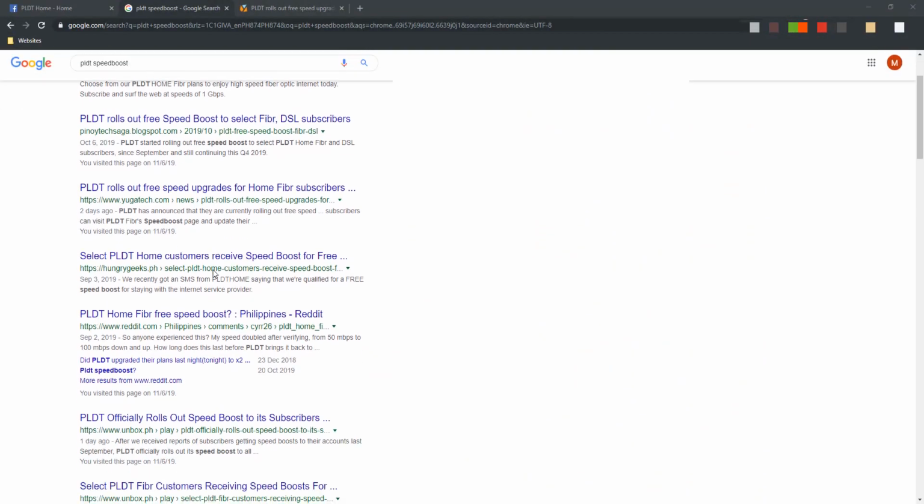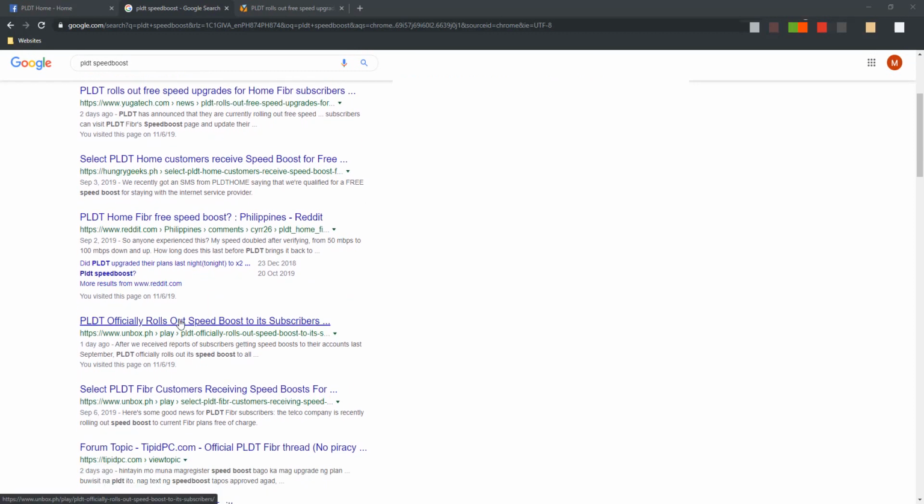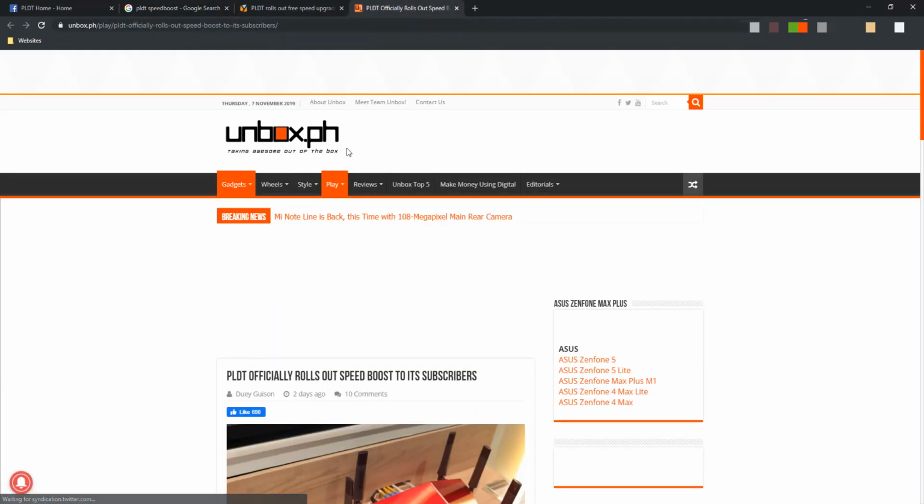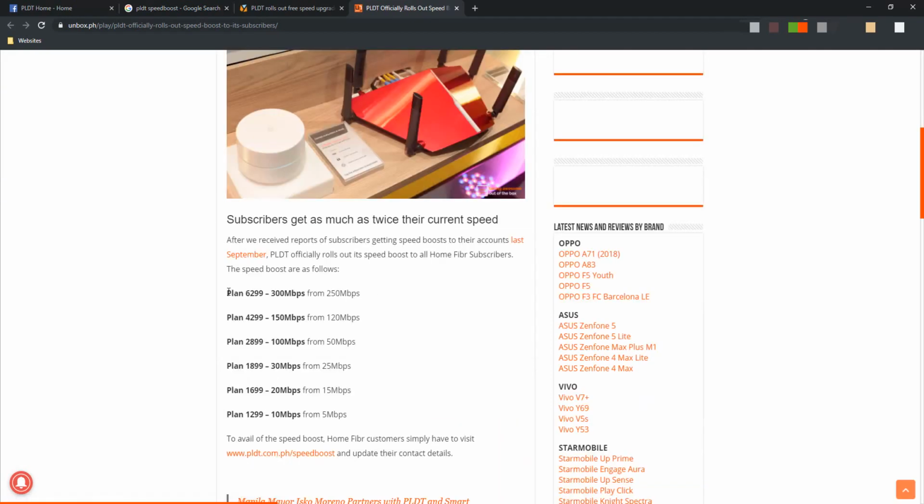And isang article na ina-check natin, very quick lang, from unbox.ph, isa din to sa mga reliable website that you can check when it comes to updates about sa technologies or cell phones, something like that. It is owned by, I think, Mr. Carlo Ople. So, in-itemize na niya kung ano yung mga magiging changes from 5 Mbps, magiging 10 Mbps. Yung iba dito nagiging times 2, like for 2899 plan, times 2 yung speed connection mo, and also for this 1299 plan. For others, nadagdagan siya ng around 5 Mbps more. This one is 30 Mbps more, and this one is 50 Mbps more.